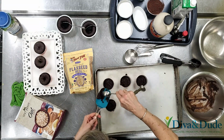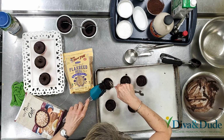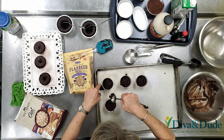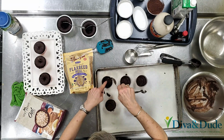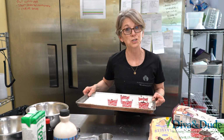Now it takes a hot oven, so I hope you make sure that before you start your mixing that you preheat to 400 because it needs to be nice and hot. And so once you get your souffles into your little cups, just let them hang out as your oven is preheating and it'll be good to go. So these little babies are ready to pop in the oven. So let me pop them in and then I'll show you how to make the batter.